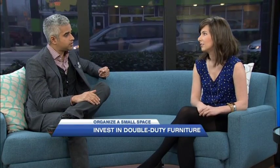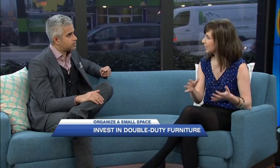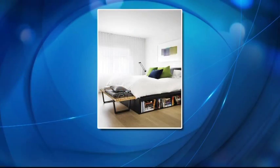And when we look at spaces is one thing, but if we look at the furniture, you're saying go for the double duty furniture. Yeah, that's right. So it doesn't make sense in a small space like a condo to have an ottoman that's just an ottoman. You may as well get one that's storage too. So that's sort of my number one tip if you're going to invest in a piece for your condo: a storage ottoman. So we've got an example I think that we're going to show.